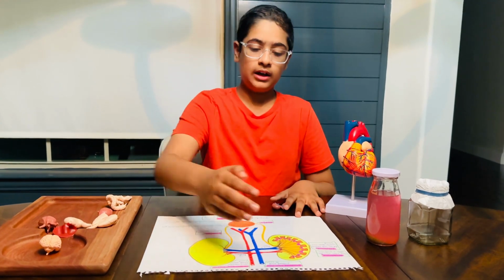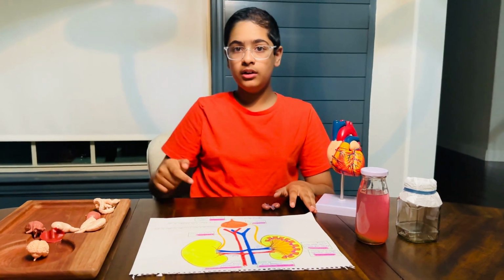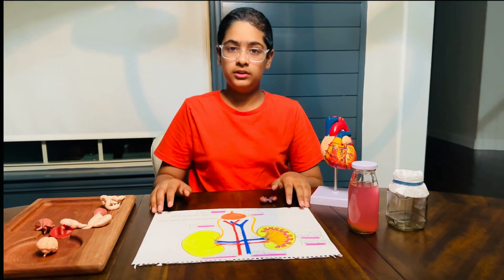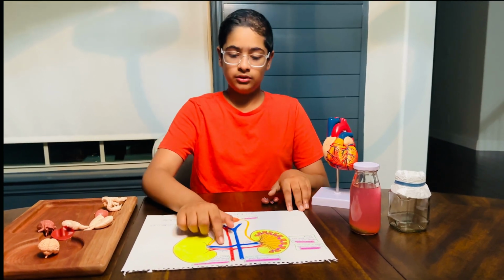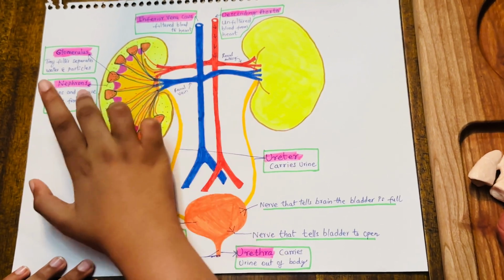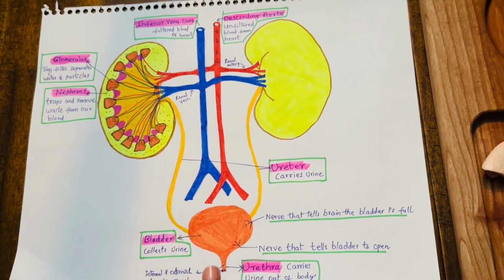When coming down from the descending aorta, which is from the heart, the blood is collecting all the waste that the cells make. One way to filter all of the blood is by going through the kidneys. It enters the kidneys through the renal artery. When going into the kidney, it meets up with a nephron. These nephrons trap and remove the waste from the blood.